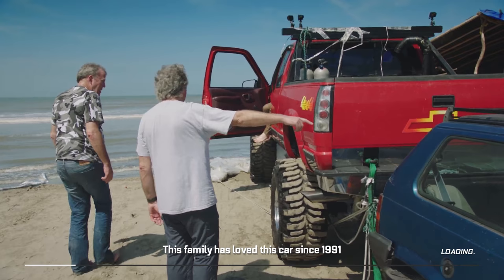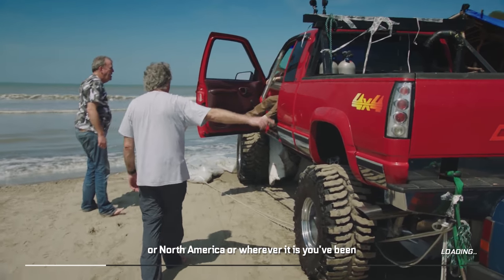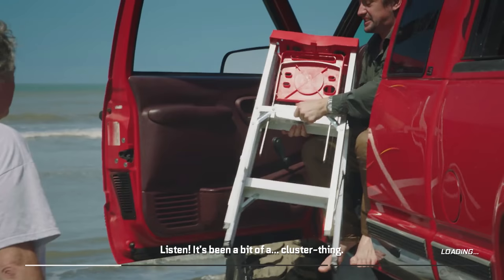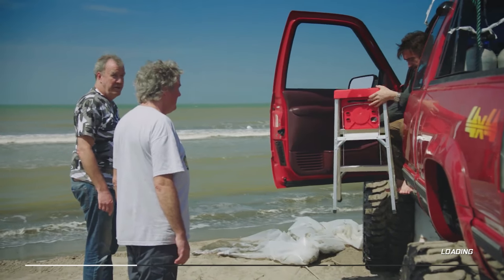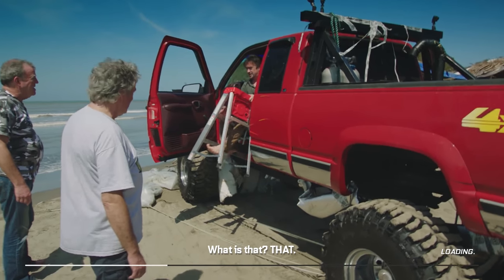This family has loved this car since 1991, and you turn up from bloody Wales or North America or wherever it is you've been, and you've already ruined it. Listen, it's been a bit of a cluster thing. We need to work it all out. We need communications properly organised. What is that? Need that?